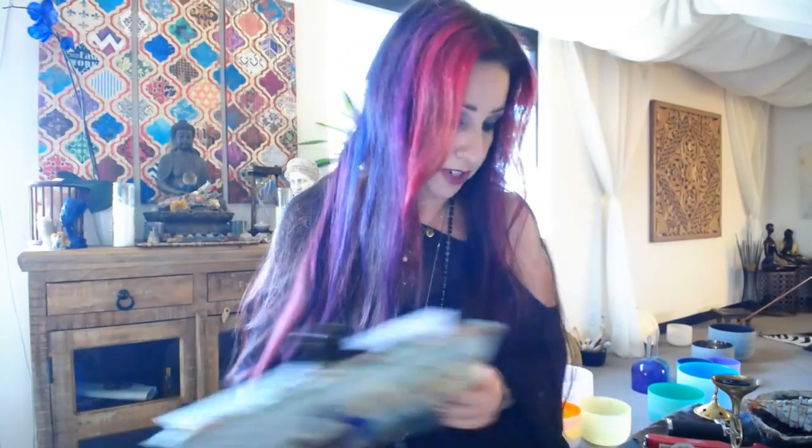Okay, so that's all of that I wanted to tell you about. I have my tools for tonight right here. I'm going to light my charcoal disc to get my incense going before we get started.